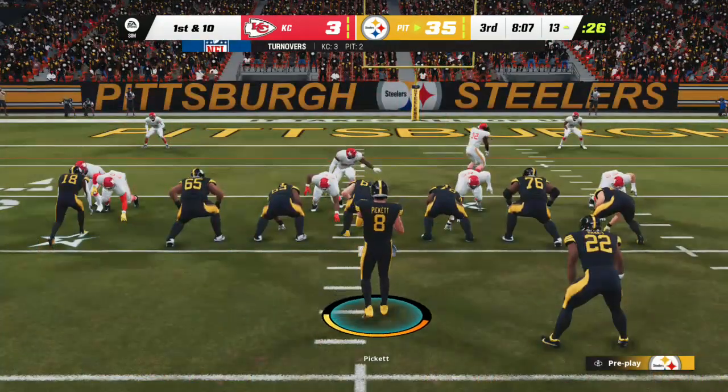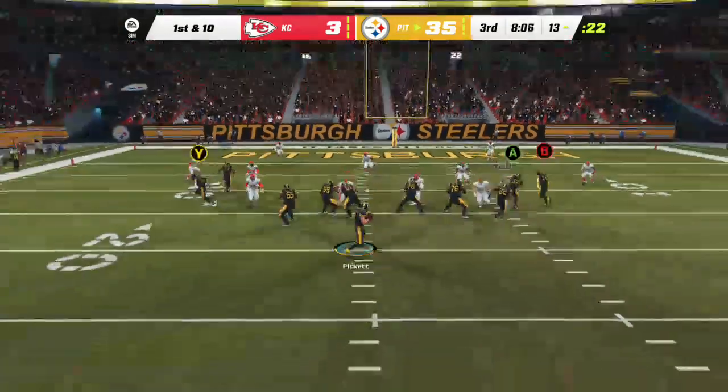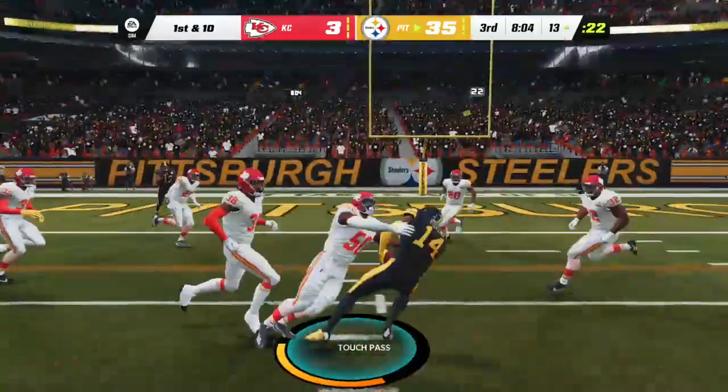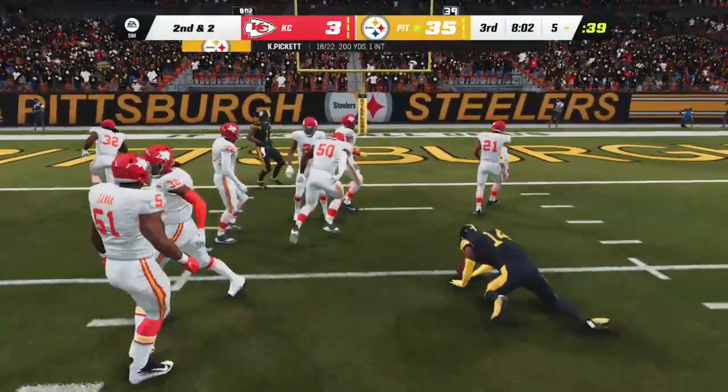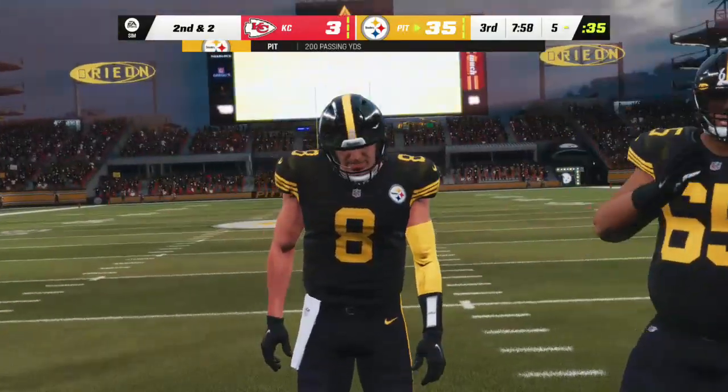From the 13 now, they work on 1st and 10. Hey, tight end's right. Watch tight end. Following the fumble recovery, Pickett over the middle. It's complete. And the result here, a pickup of 8. Leaves him with 2 to go on 2nd down.